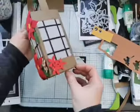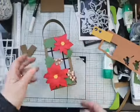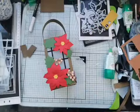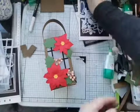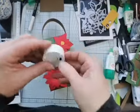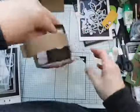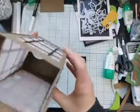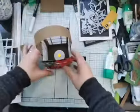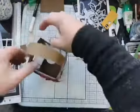And then you could go on and add more decorations. You could put poinsettias all round. Somewhere here in preparation, I have got a little battery operated tea light. Please don't put real candles in these. That would not be good. You could perhaps even find a bigger candle to pop in there. But you've got your little battery operated tea light in there.